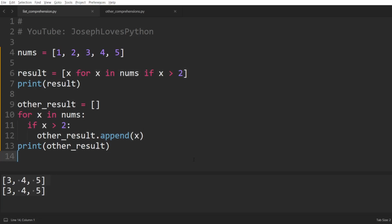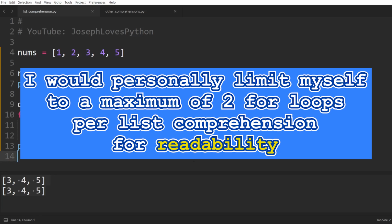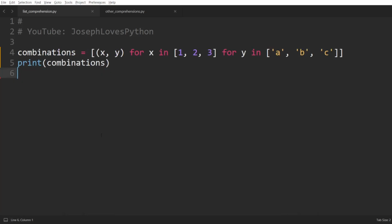Technically, a list comprehension has to start with an expression followed by a for loop, and after that, you could write down as many for loops or if statements as needed. But careful not to get very excited or else you lose the charm and readability of list comprehensions. So I would personally limit myself to a maximum of 2 for loops per list comprehension for readability. Here's an example where 2 for loops are used within a single list comprehension.